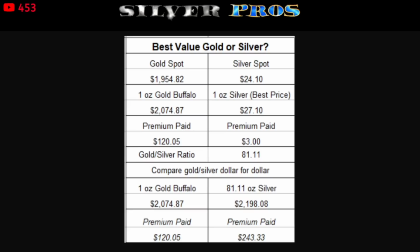Okay. So comparing gold to silver dollar for dollar, the 1 ounce gold Buffalo is $2,074.87. And the silver, when multiplied, is $2,198.08. The premium, when you compare dollars for dollars, was $120.05 for the gold Buffalo and $243.33 for the silver. So roughly double the premium on the silver, yeah? That's right. The gold Buffalo had about a 6% premium, I think, and 12.5% premium for the silver.